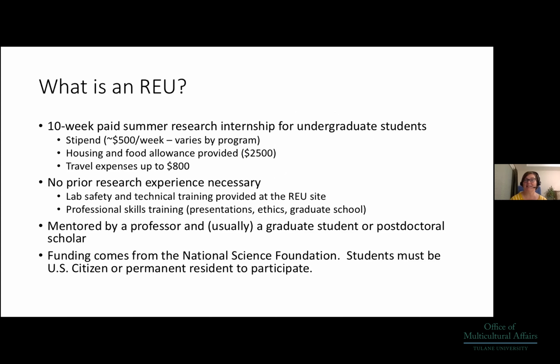A research experience for undergraduates is an experience for undergraduate students that happens typically during the summer. There are a few exceptions, but for the most part, be thinking about this as something that you can do in the summer between the academic years. They typically last for 10 weeks and you get paid to do them. They're a paid summer research internship. The amounts that you're compensated will vary by the REU program and by the location, but you can expect to receive a stipend, which is essentially your weekly salary.